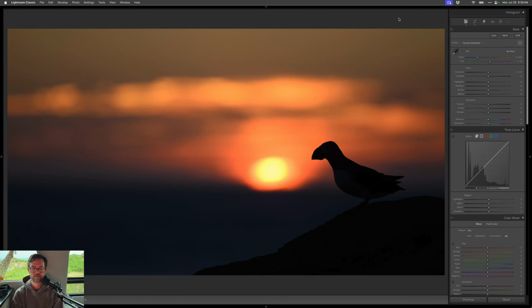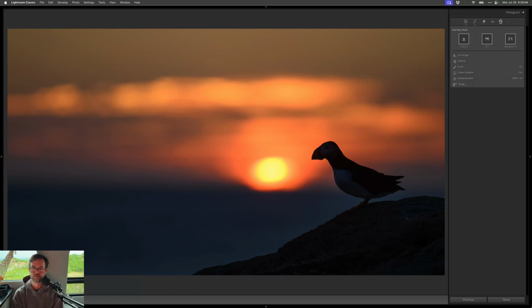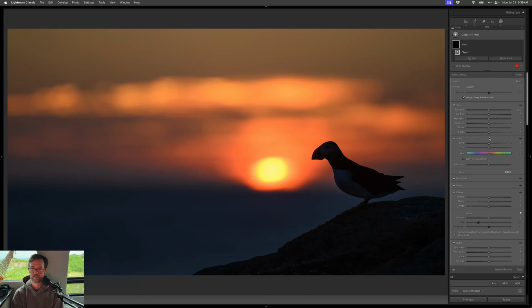This doesn't seem to need much work for exposure, so I'm going to lighten the shadows up a bit here just to try and get that blue to show a little bit more. Maybe a drop in the highlights to richen that. Drop the blacks. That's looking good. And now it's starting to show some detail in the puffin, which I don't particularly want. So we'll do an object select and then just leave him as a nice silhouette. So we'll just drop those shadows back down.